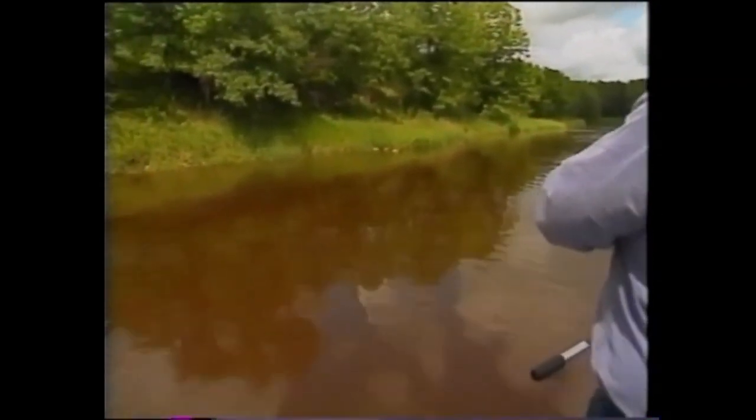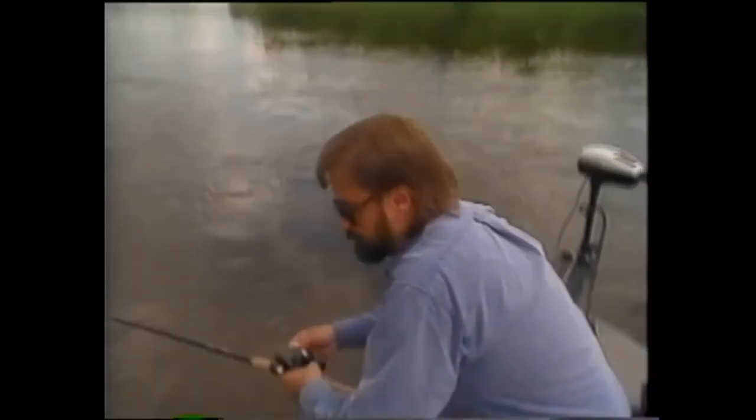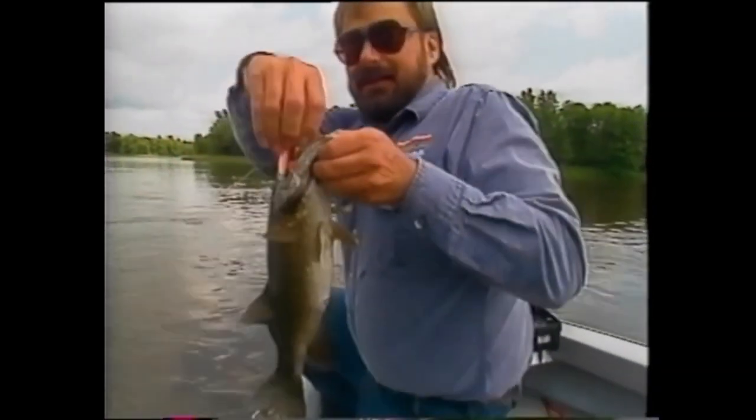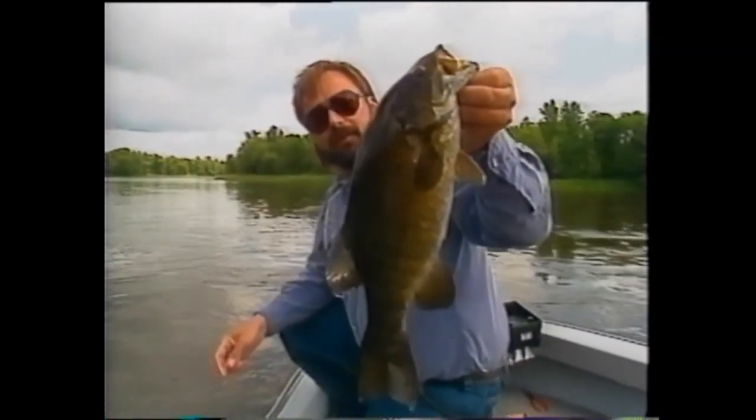Got him. Oh, another nice one. Oh, man, they're all nice. All smallmouths are nice. Some are just a little bigger. Another few. Oh, come on, baby. Big bass. Gotcha. Whoa, another great smallie. Spring river smallmouths. Definitely an opportunity you want to take advantage of.